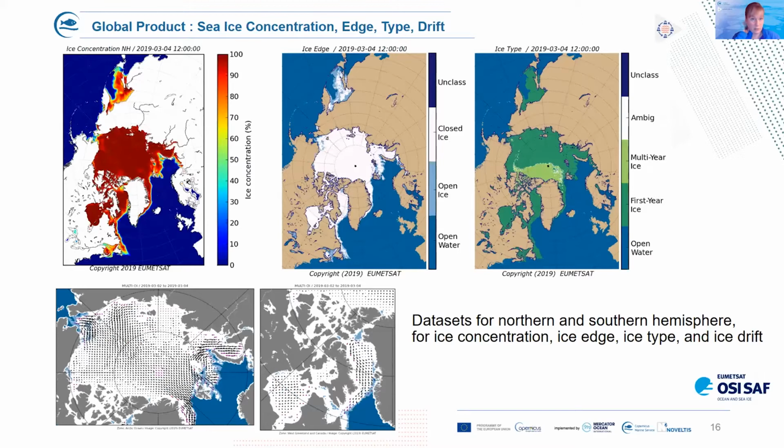We do redistribute a global product from the OSI SAF. This is a 10-kilometer resolution product, providing sea ice concentration, edge, type, and drift. So just a few examples there for both. We have this for both the northern and southern hemisphere.